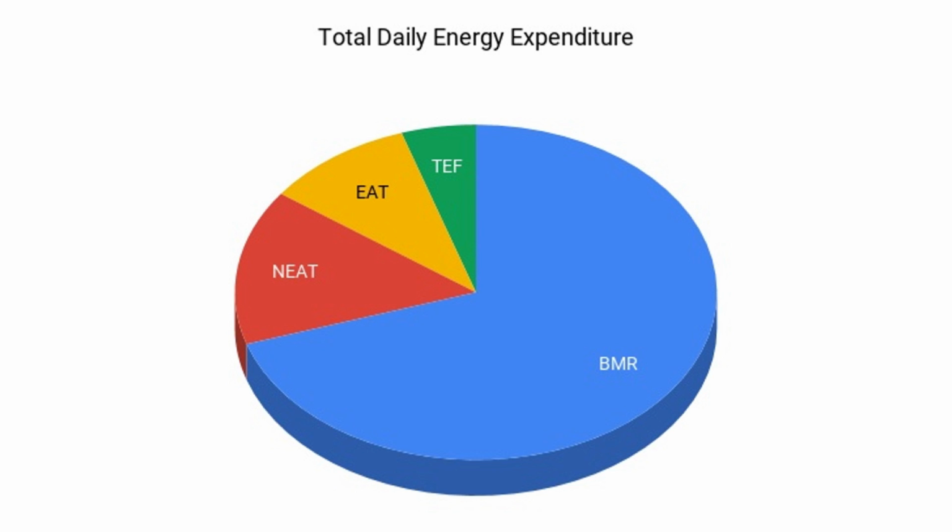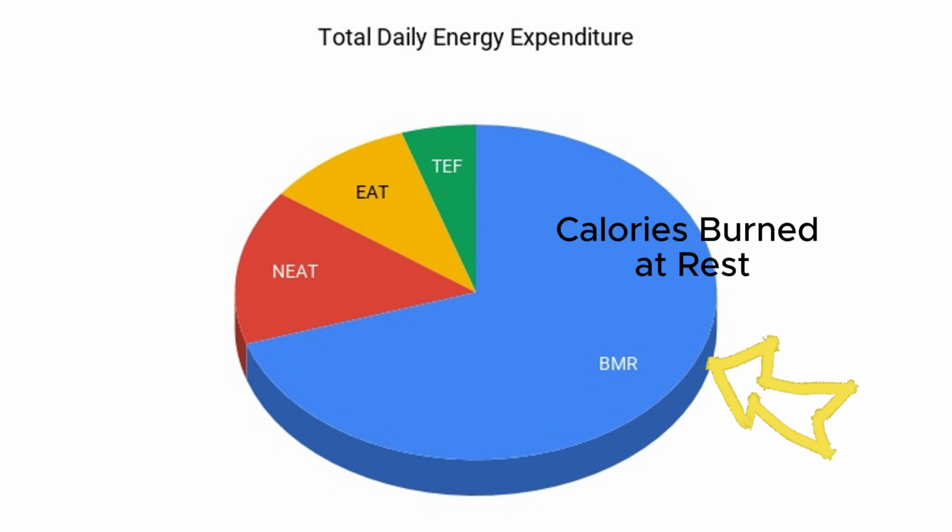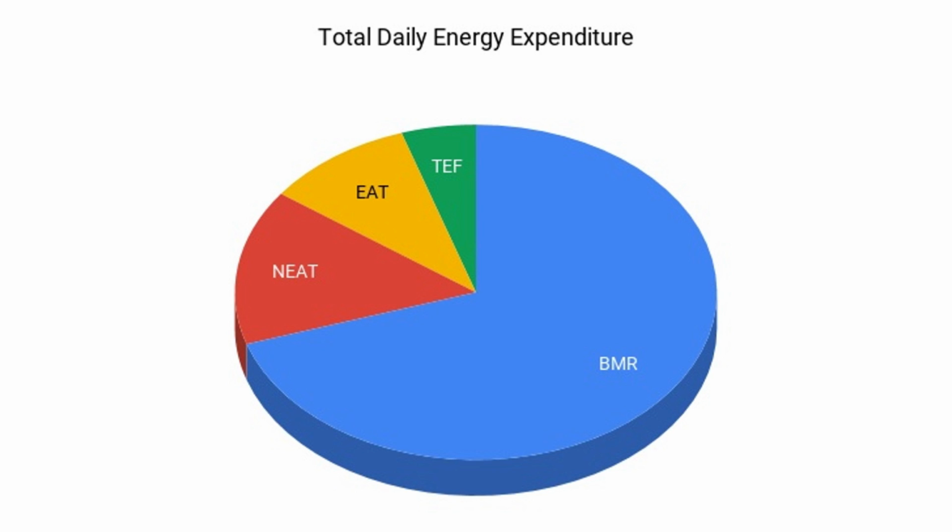If you take a look at the screen, your BMR actually makes up the biggest piece of the pie. Your BMR is what your body burns automatically in order to function. If you laid in bed completely still all day for 24 hours, you would still burn everything that is blue on that pie, because your body is burning calories just to run your machine. Your body is your machine and it takes energy to run it. That is BMR, and as you can see, it makes up the biggest chunk of that pie.